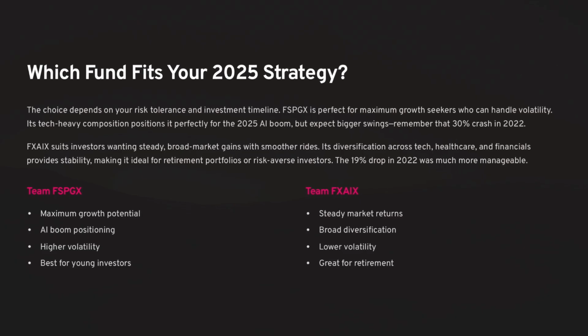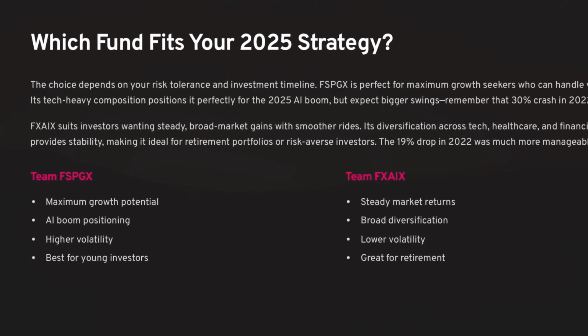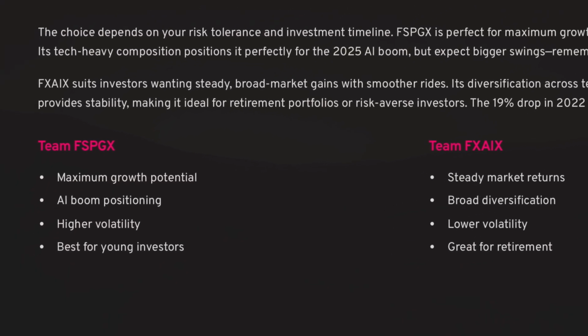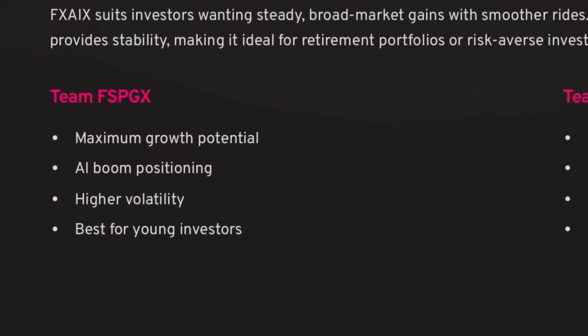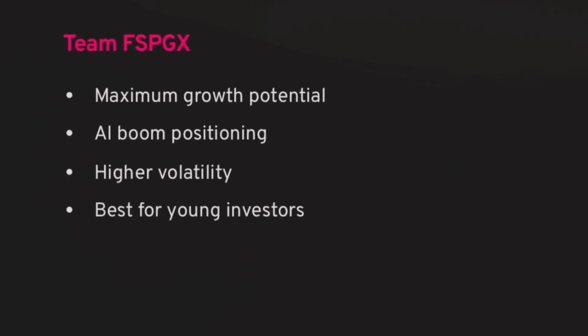So, which fund is best for you? FSPGX is the way to go if you want maximum growth. Tech heavy, a way to ride the technology and AI boom. More ups and downs, like we saw with that 2022 crash. So, that one might be better suited for younger investors that have more time.